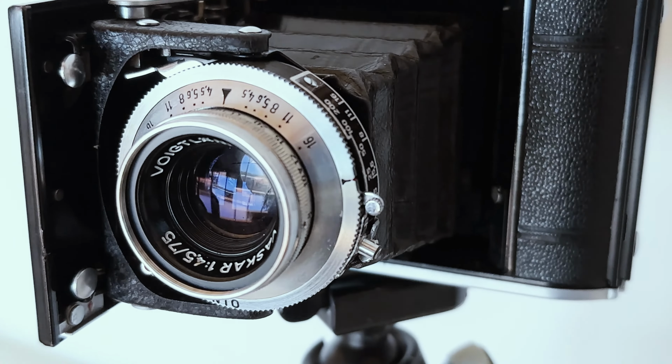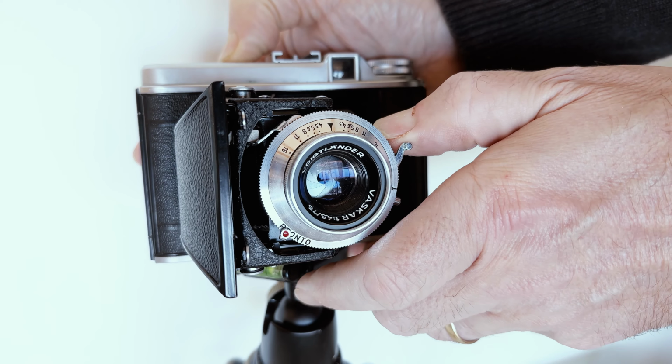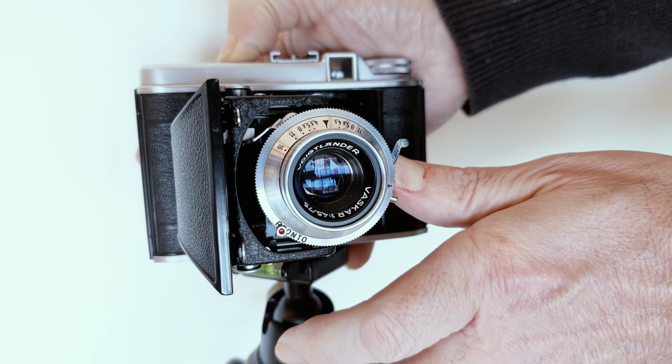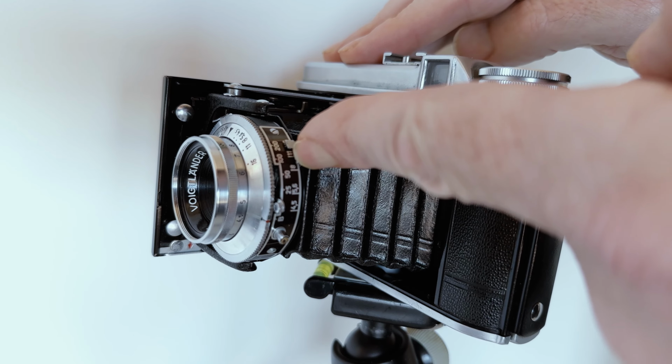Most of the cool stuff sits on the lens. That's because it has a leaf shutter built into it rather than a cloth or metal mechanism at the focal plane. The good side of that is that you have everything available right there and the flash can synchronize at every shutter speed. The bad side is that you find yourself having to make micro adjustments with your fingernails for the shutter speed and aperture.